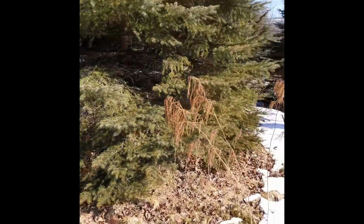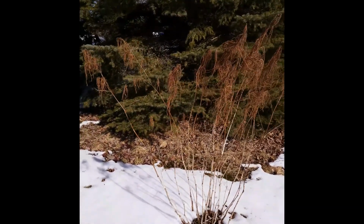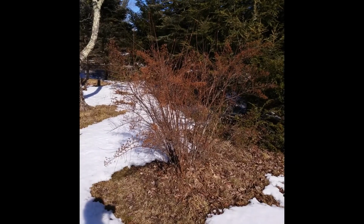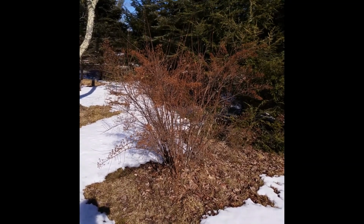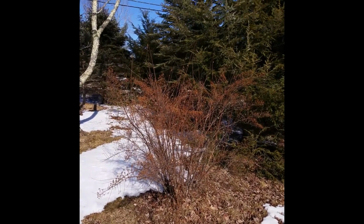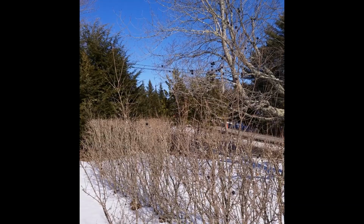Right behind it, I've got the spent flower stalks of goat's beard or aruncus. I like to keep those until early spring when I cut them off. I even like the shape of my snow mound spirea. It's got spent flower heads, an ovoid shape, I believe it's called. And really anything's beautiful if it comes down to it, right?